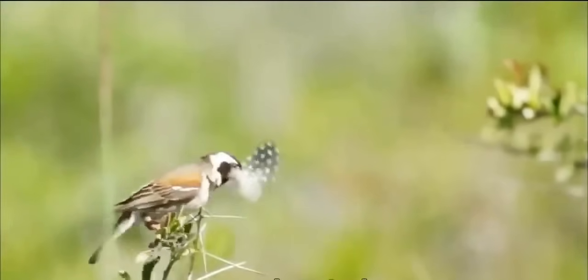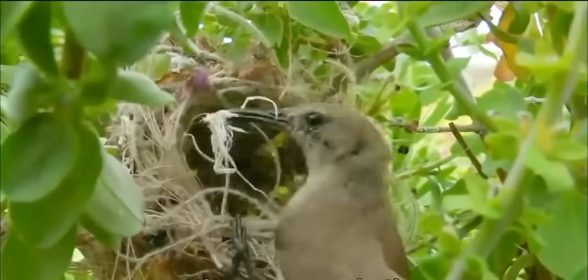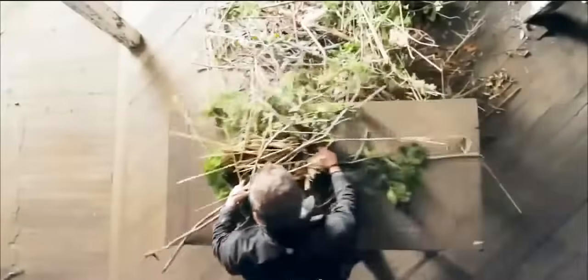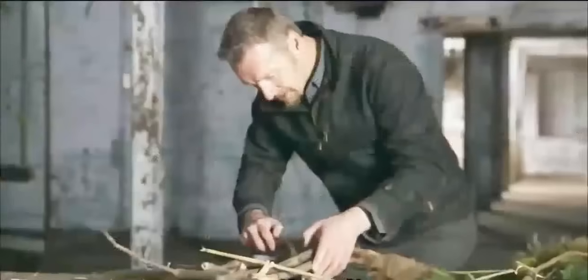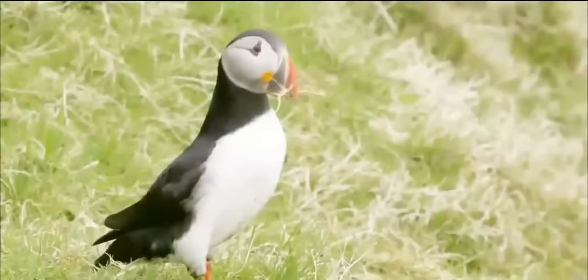Birds, of course, have to do all the collecting for themselves. And while I'm crashing around in this brush, they are very selective about what they choose. After all, they have to carry every bit of material back to the site themselves. Let's see what we can do here. How hard can this be? A little foundational framework of sticks. No, that's not going to work.